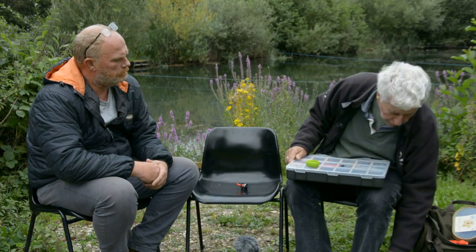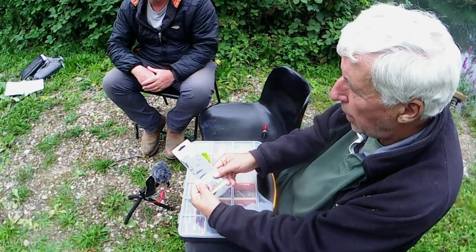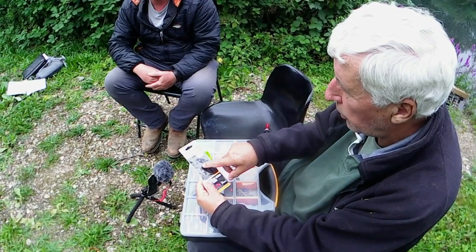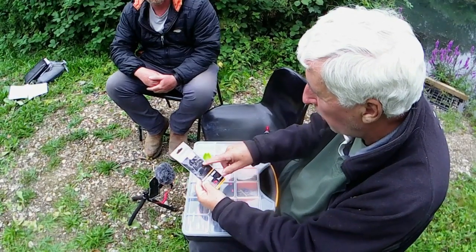And then the important thing with all method feeding, and the nice people at Guru have made it very easy for us, are these pre-tied hooks. These are just little bands, hair rigged on a 4-inch hook link to a 16, 18 or a 14 hook. These QM1 hooks are particularly good. In fact, that isn't a QM1 hook, but whatever.